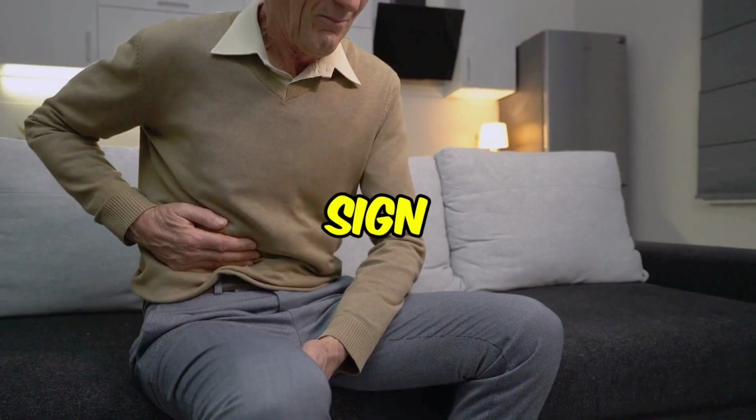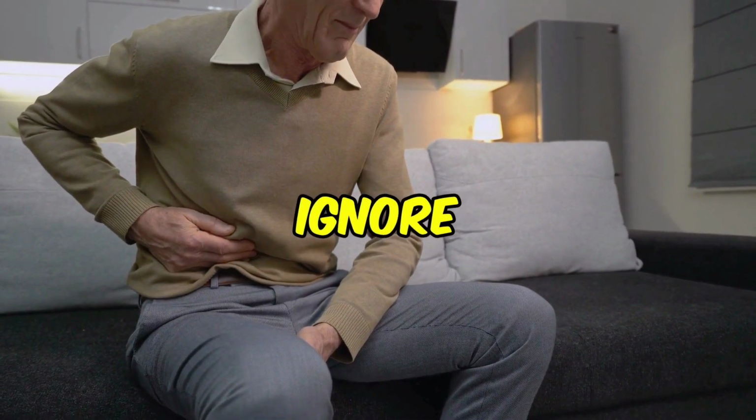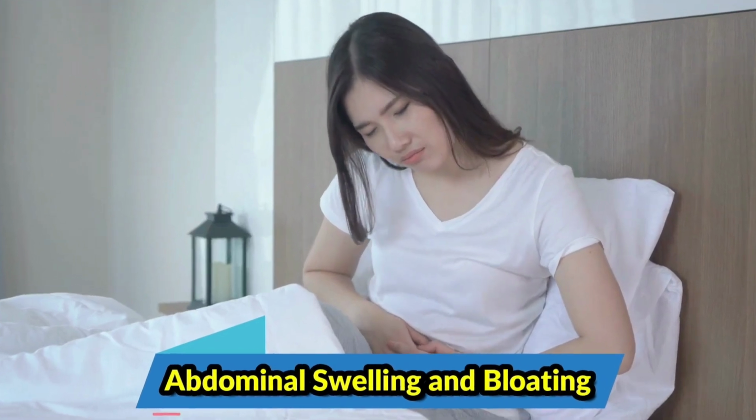15 early signs your liver is in danger that most ignore. 1. Abdominal swelling and bloating.